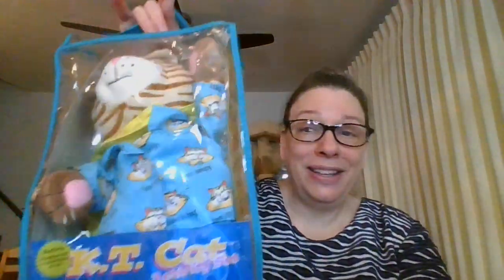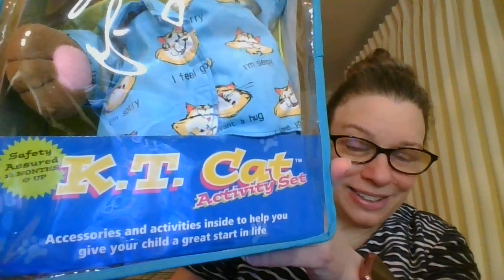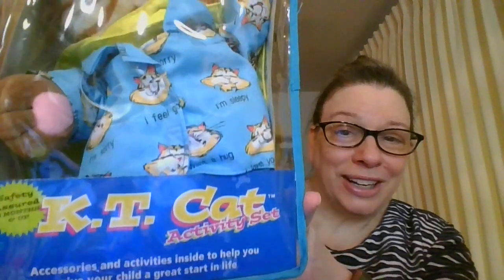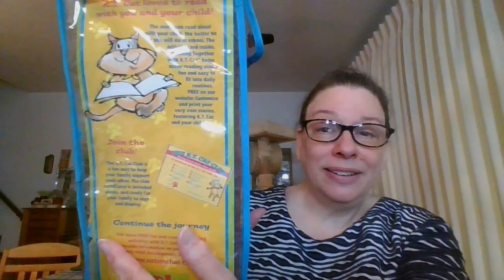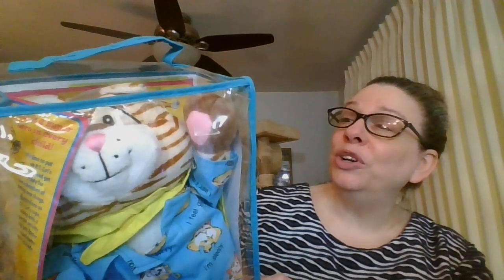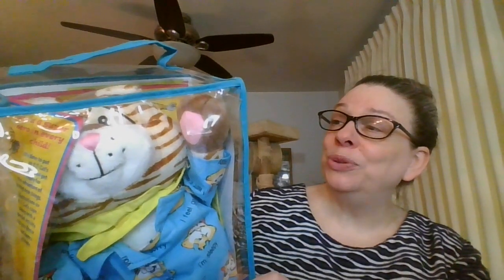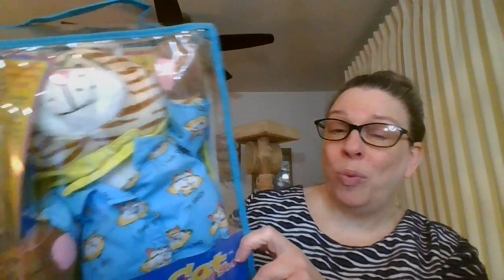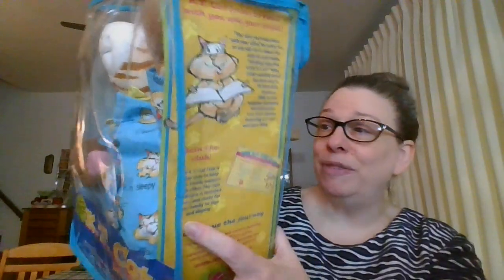Okay, and then I have got this great one. Now, this guy has never been out of the packaging here. He is the KT Cat Activity Set, accessories and activities inside to help you give your child a great start in life. So he loves to read to you and your child. The more you read aloud with your child, the better he or she will do in school. The activity card inside, Reading Together with KT Cat, helps make reading aloud fun and easy to fit into daily routines. I don't know if there is still a free website attached to him, but it does have information.